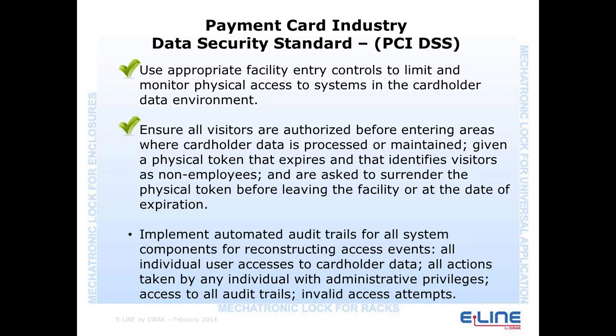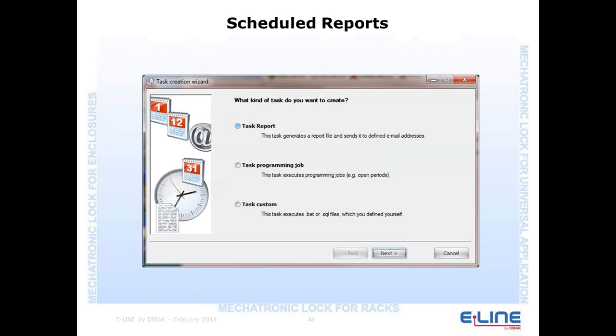Let's examine how the Administration Suite software satisfies the third criteria under PCI DSS. With the task administration function, a security administrator can run reports that can be automatically generated and emailed in Excel and PDF formats. Various programming jobs can automatically be set for remote opening of the devices, setting opening periods, blocking periods, and various task planned access jobs. Also, customizable tasks specific to end user needs can be set.